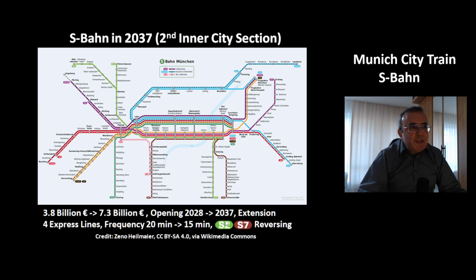However, these 2 lines from the south will still have to do this reversing maneuver because they are not connected to the second inner city section. In my opinion, that's an error.